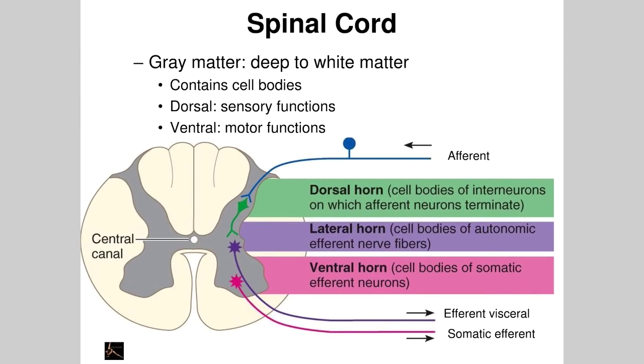The spinal cord, remember, just like the brain, is arranged in gray and white matter. The gray matter is the concentration of the cell bodies of the neurons, and the white matter is the axons of those same neurons. Here we can see in the spinal cord, the gray matter is in the deepest portion, and it has that butterfly shape to it. There's a hole in the middle called the central canal. And on the dorsal side of the gray matter, we have the dorsal horns, and those are the cell bodies of interneurons on which afferent neurons terminate. So the afferent neurons terminate there.